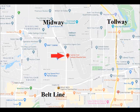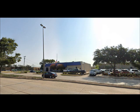The next map just zooms in, shows the Dallas North Tollway, Beltline, and Midway. So dead center is where 21st Century is. And when you pull up, the next clip shows that it doesn't appear to be a very big building. The parking space out front is not huge, it's not a large parking lot in front of 21st Century, so please be careful. And that will just about do it. Let's move on into the other pictures and videos.